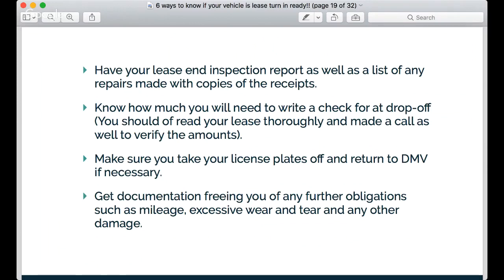You want to take your license plates off, and you're going to have to either return them to DMV or, if you're going to transfer them to another car, whatever. But you want to make sure that they're off when you turn the car in. And make sure you don't forget your E-ZPasses, your garage remotes, all your personal items. Because this does happen. My son did that, the garage remote, twice. And once you leave, it's gone. So make sure you have everything out.